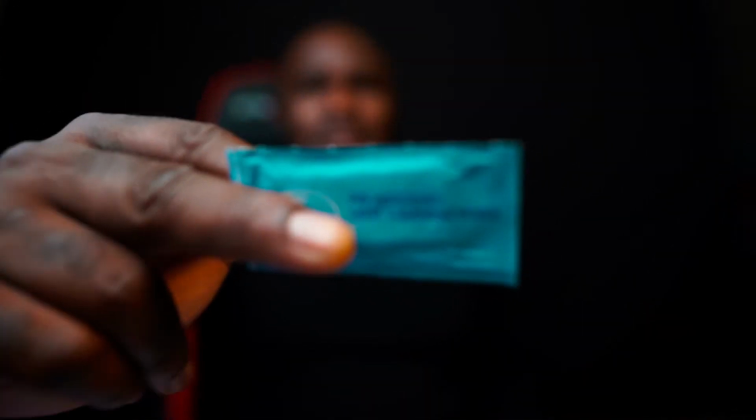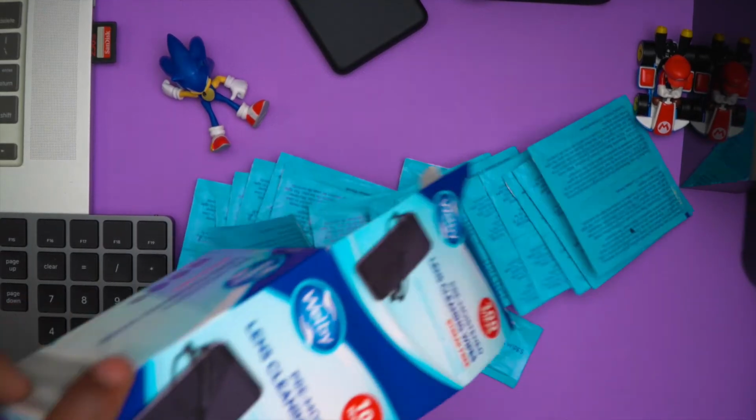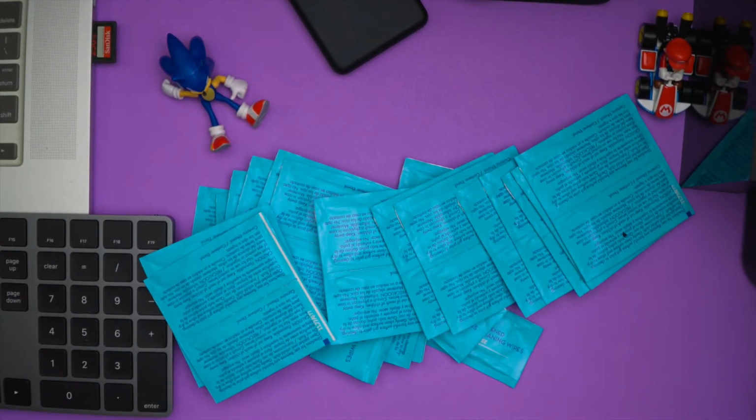Speaking about cleaning it down, the next item that I roll with is these lens cleaning pads. I use it to clean my phone, my watch, my AirPods, you know, wipe off some of those germs. Yes, so I keep a couple of these. I got this from Aldi's. This was like $1 something for a whole pack, maybe of 100 or something like that.